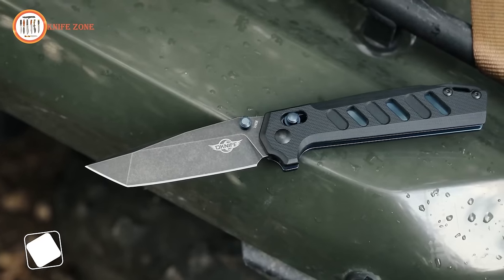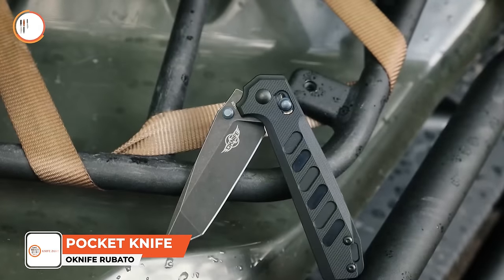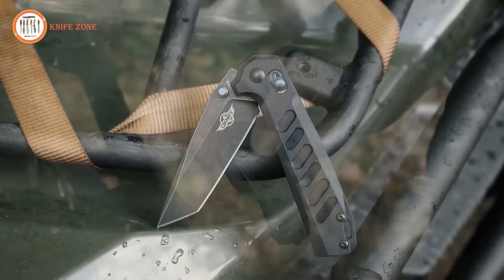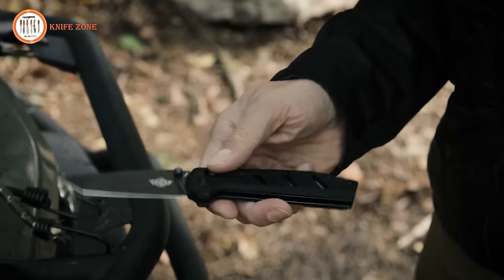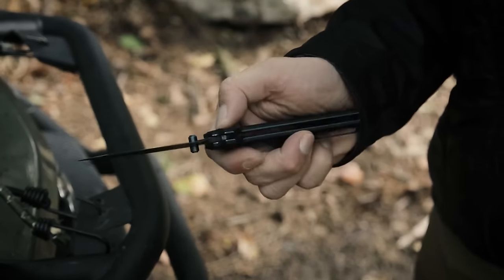Introducing the O-Knife Rubato Pocket Knife, a perfect fusion of stability and fluidity that redefines the essence of versatility and safety in every cut. Crafted for ambidextrous use, the Rubato ensures swift and easy handling with either hand, elevating user safety and durability to new heights.